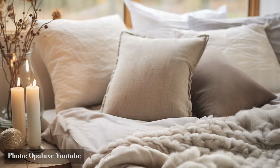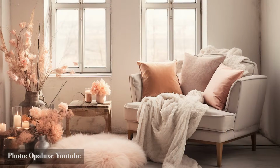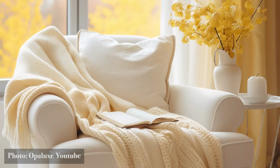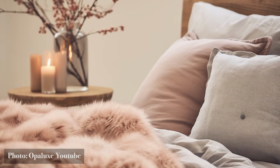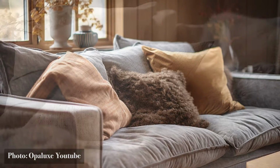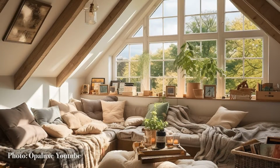At the core of Hygge is the idea of softness and comfort. Start by introducing plush textures into your space. Think soft pillows and blankets that invite you to snuggle up and relax. These cozy additions not only provide physical comfort but also evoke a sense of emotional warmth.